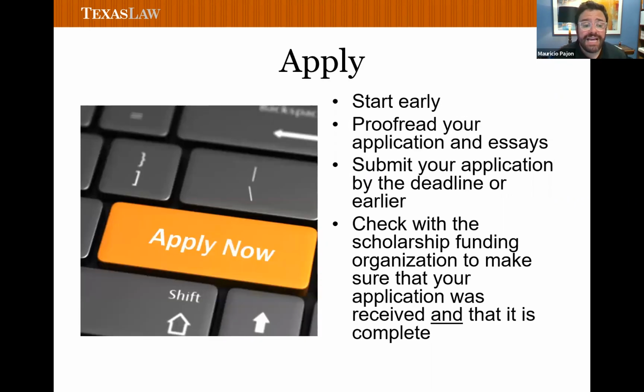And then next, apply. And apply early. Submit your application for admission to the LLM program early. Like I said, for our program, anyone who's admitted is going to be automatically considered for our internal scholarships. No separate application required, which I think is great.